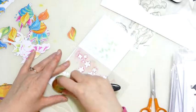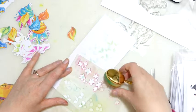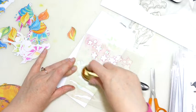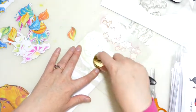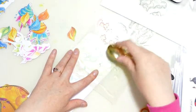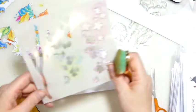Hopefully it'll make sense. Hopefully, that's the plan. So this is a really useful stencil. This is our Build a Branch stencil. And honestly, it's just so incredibly useful, because as well as being able to build a branch, the minute I'm just wanting the foliage.